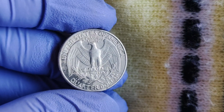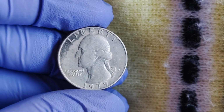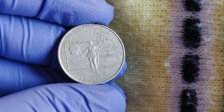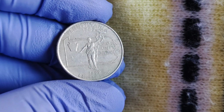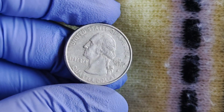Because somewhere in the flow of everyday change, hidden among millions of ordinary pieces, there may be one quarter left that carries all the mystery, all the shock, and all the life-changing power of the million-dollar discovery. The 1999 Pennsylvania quarter, a coin everyone thinks they've held 1,000 times, turned out to be hiding a secret so rare, so unbelievable, that collectors still whisper about it like a forbidden treasure legend.